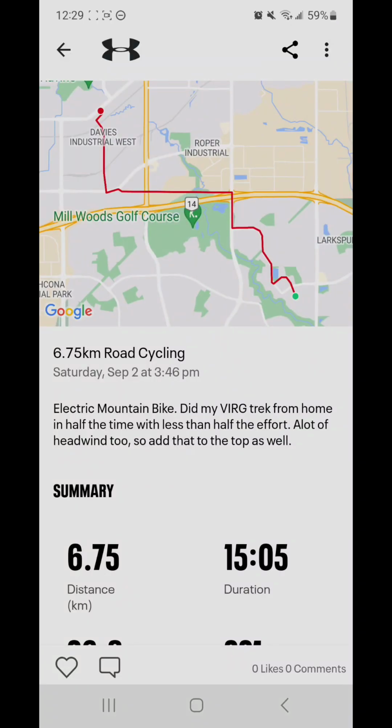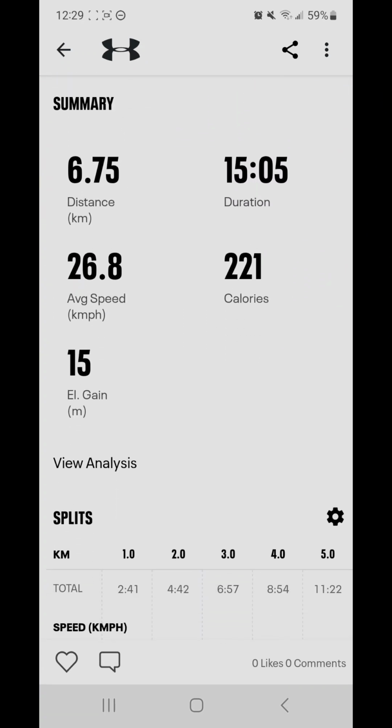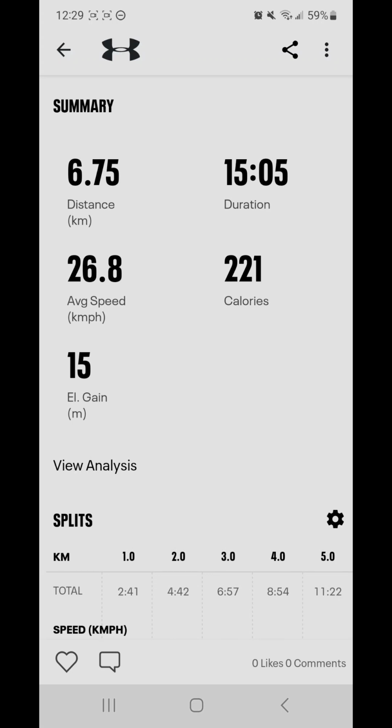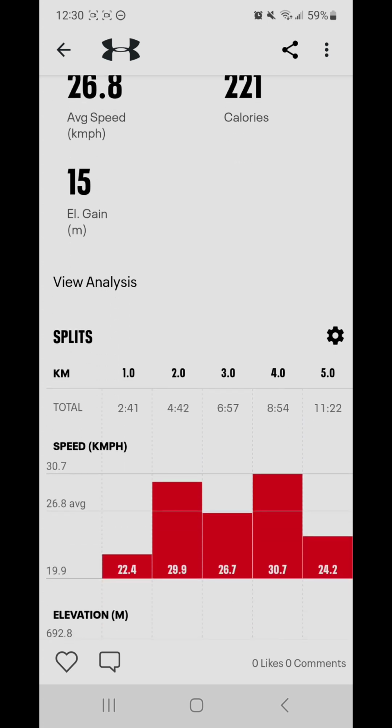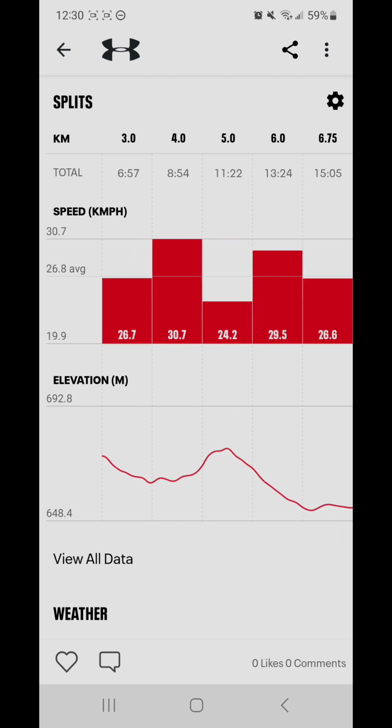This is the Map My Ride analysis from home to Vertically Inclined rock gym. As you can see, I did 6.75 kilometers of road cycling. Duration was 15 minutes, and like I said, that's half the time it usually takes me just with a regular bike. My average speed, 26.8. Calories, don't believe that because I was assisted, so it probably factored in the speeds, and it's just not accurate anyway. And as far as speed and elevation was concerned, this is, does it move? Yeah, okay, so that's that.